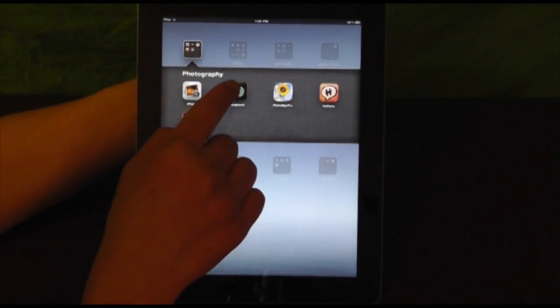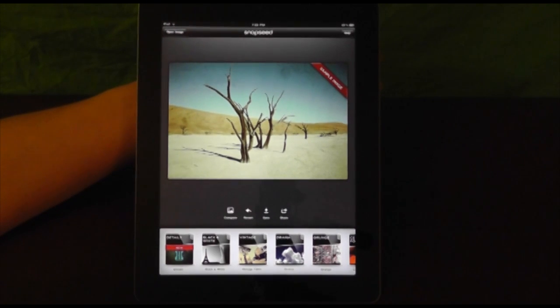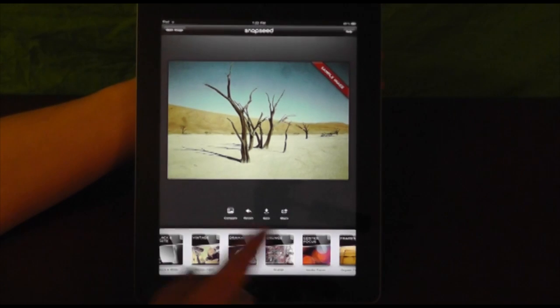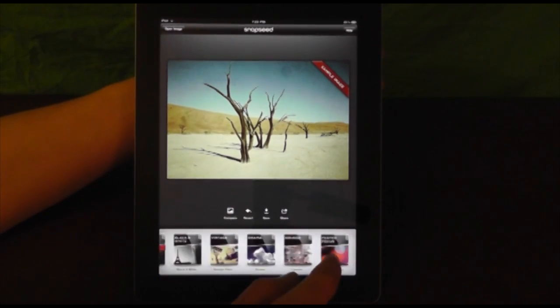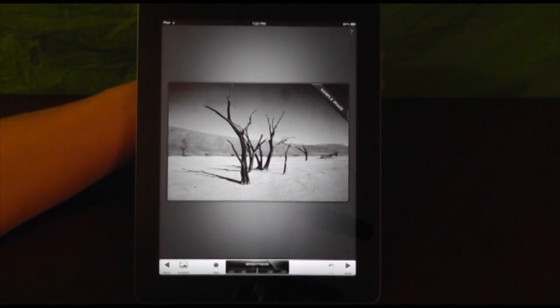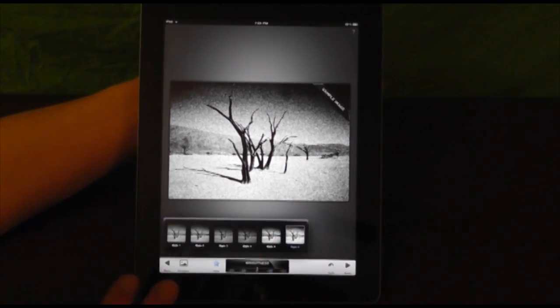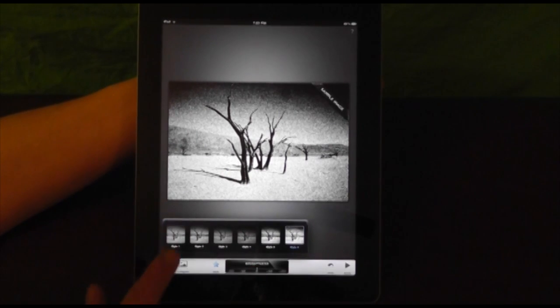Another great photography app is Snapseed. Now this app is just so amazing. It's got tons of cool features. One of the cool things that it has is all these different filters that you can add. Let's just take a look at the black and white filters. This is probably one of the simplest filters, but this filter inside of Snapseed just makes it so amazing. You can choose from different styles, and it really just adds a great look to the photo.